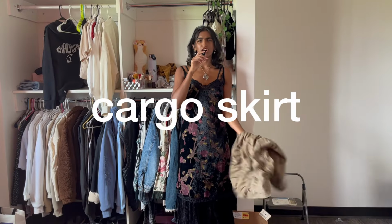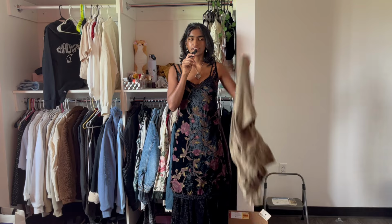Up next, we have this cargo skirt that I found at the Goodwill near FIT. I didn't get to try it on because they don't have fitting rooms in that Goodwill, which kind of saddened me because normally I do not buy things without trying them on because I hate when clothes don't fit me right. But I just had a lot of faith because it looked so cute and I just couldn't resist. So if this doesn't fit me right, I'll probably sell this on my Depop, which would be really sad for me.